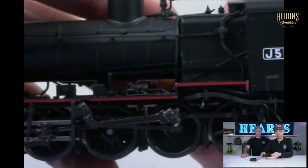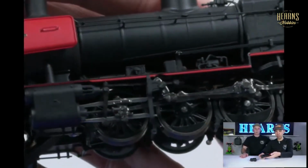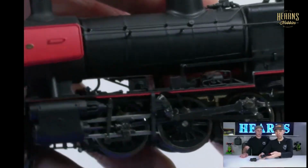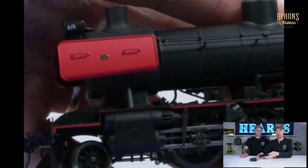But look at how good they've got this. Look at all the little piping and bits and the valve gear. I'm more impressed with your hands. You always are. They're nice hands. They are available for hire.